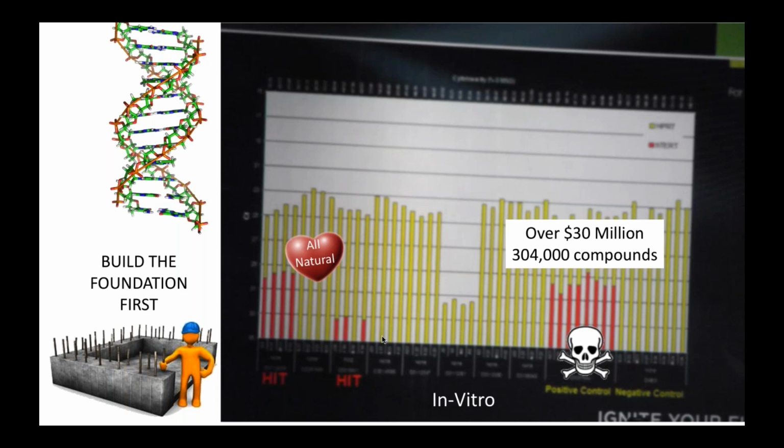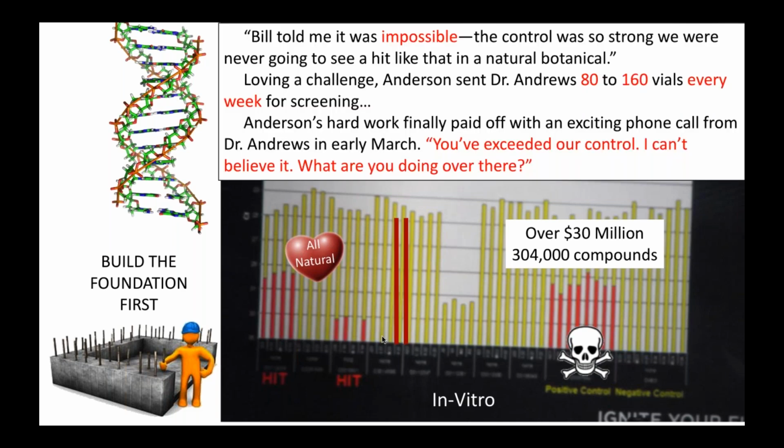And then they had a special announcement about a third generation, where John did something that Bill said would be impossible: find hits from a natural botanical that registered on his graph that were this big. And Bill was super excited about this. And he says, I'm just not going to doubt John Anderson anymore. Then they released that. That was the third generation.